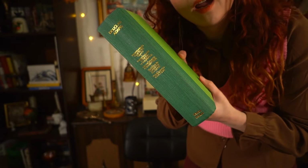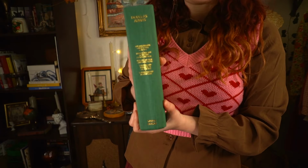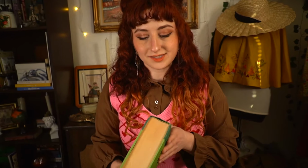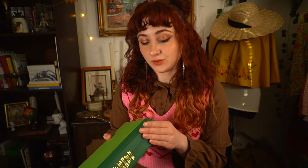Look at it. Oh my God, I love it. I love how it looks. I love this green. I'm sorry if it's a cardinal sin to put books up on the shelf without the dust jacket, but I kind of like how hardback books look without the jacket. I do keep them. I put them in a safe place so they don't get messed up, but this is gonna be on my shelf and it's gonna look like this.